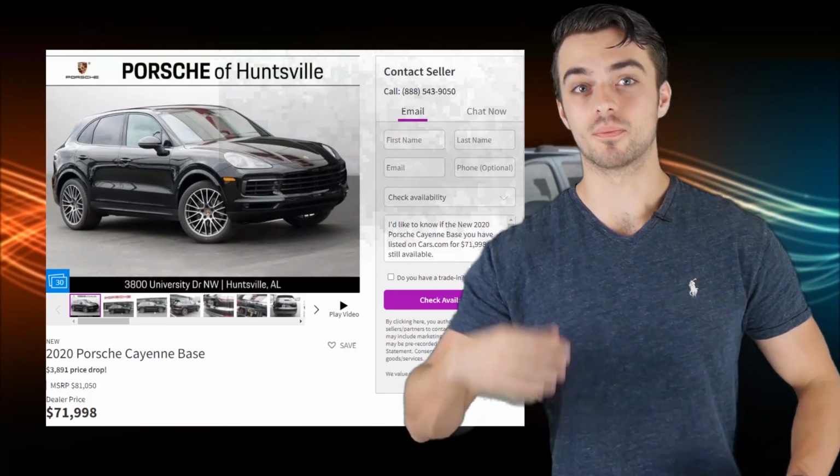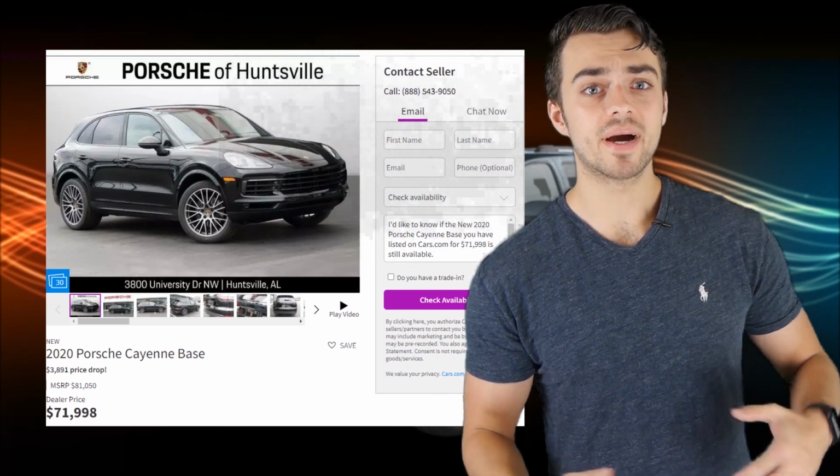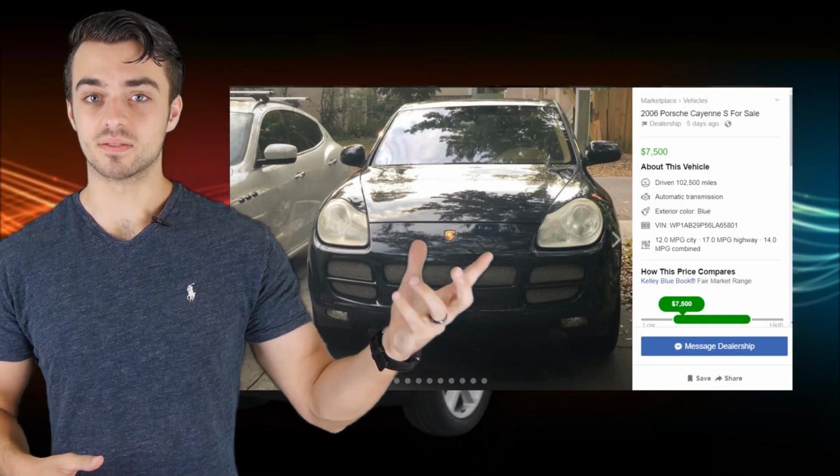Why would you want to buy this, which is $70,000 for a base model, when you could buy this for under $10,000? Sure, you'll be buying a vehicle out of warranty, but I'd rather pay $10,000 for another 100,000 miles instead of paying $70,000 for 200,000 miles. That's just me though.